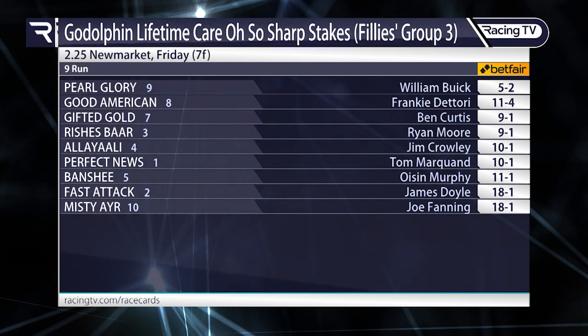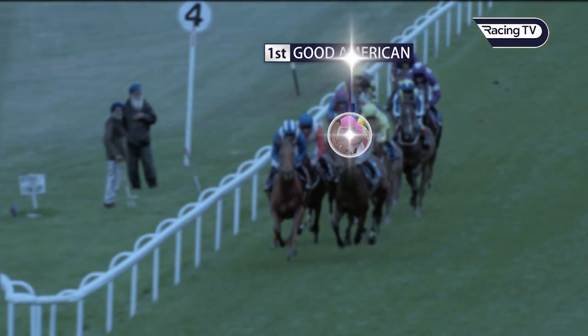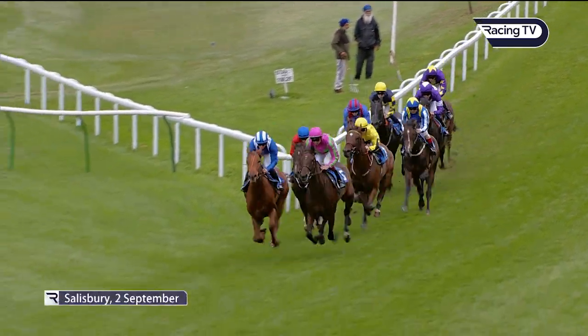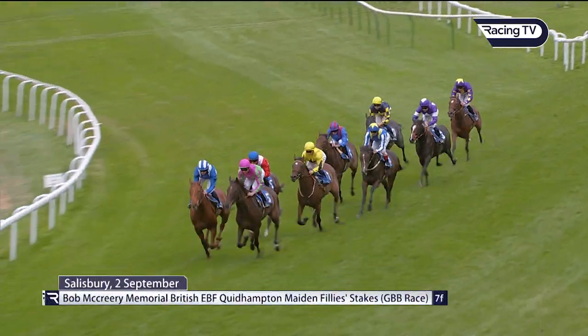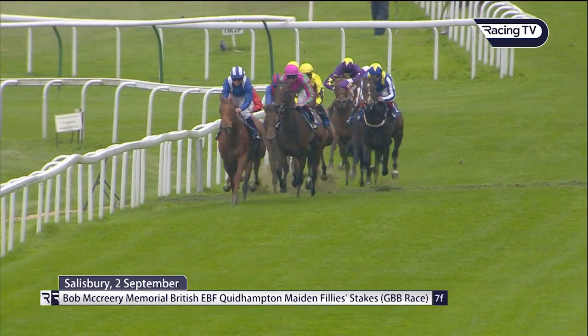We can start though with the filly that's second in the betting there, which is Good American, who won on debut at Salisbury, beat Aunt Bethany. This was on quick ground. She's tackling a similar trip here, and it's clear that she's pretty highly regarded. She went off at 11-2, but post-race comments from Rafe Beckett were pretty glowing, Fran. Yeah, and why not, Tom?